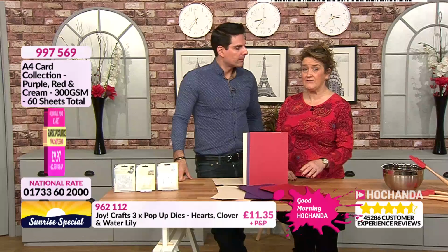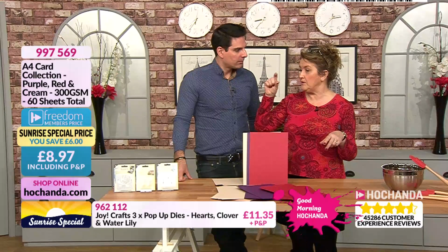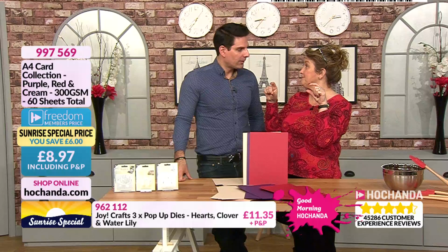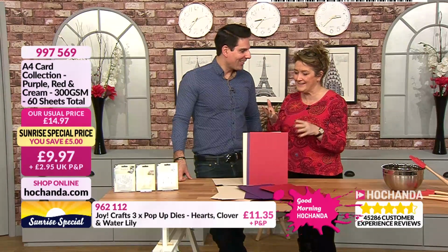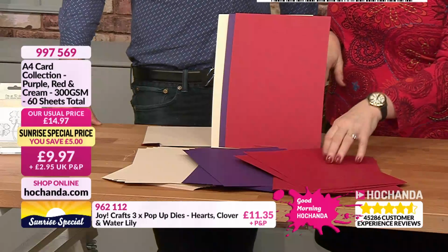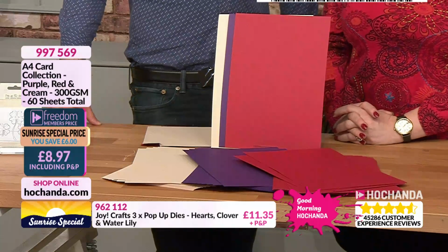Also, the density of cardstock can differ. It's that old adage: an inch thick of concrete is different to an inch thick of feathers. One has a different density to the other, and one is going to be easier to cut through than the other. There's a lot that comes into cardstock, but this is a good one because it's designed for card making and paper crafts. Have some fun with it.